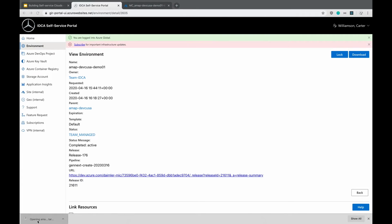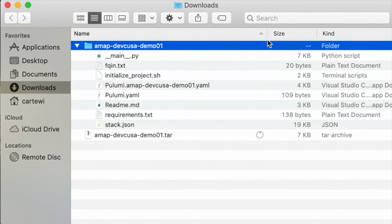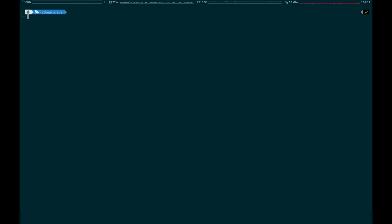All right, so I'm going to unzip this. So we can see we have our main.py. That actually contains our Pulumi code, and I'll show this in a moment. We have our Pulumi config file here, as well as a README with some instructions for initialization and our initialization script. So I'm gonna go ahead and move over to my terminal here, and we can see what this looks like. Open this in VS Code.